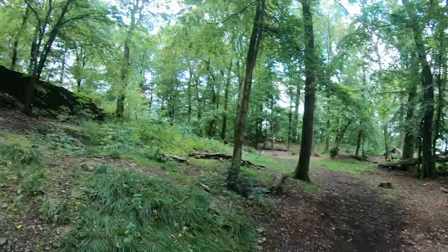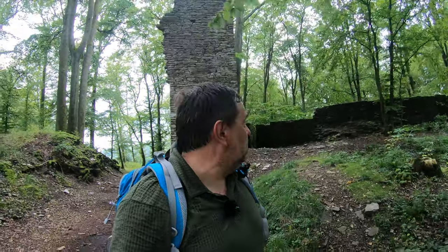I think I'm inside the castle. Look at this. There were trees in there. I found it amazing. I guess there will be a good picture too.